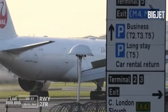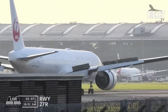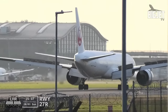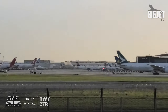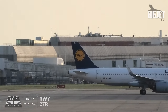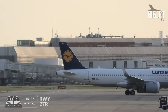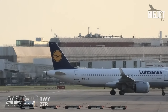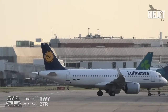That's pretty crazy, isn't it? Because we've seen these operators, like British Airways, taking delivery of brand new 350s and literally within hours operating the aircraft straight from delivery. Of course, some of the aircraft are fitted out at Airbus at the facility. Yes, supply chain issues with the cabin fit out is the problem for those Lufthansa 350s.